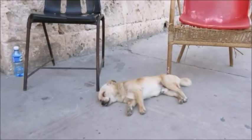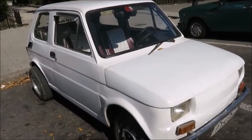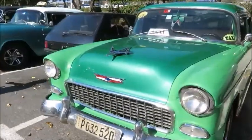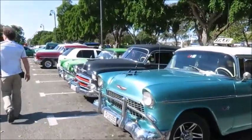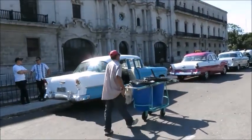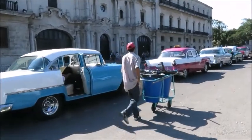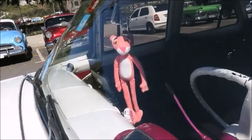Dog's taking a little nap. They have these little Fiats from Holland. They're just tiny little cars. The entire city feels like an old car show. I love this pink cab. Check this out. Got a pink panther.